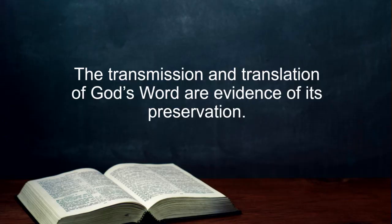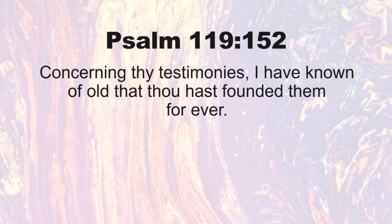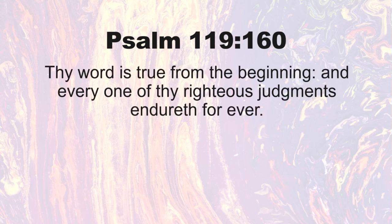What is the evidence of the preservation of God's Word? Well, let me state this. The transmission and translation of God's Word are evidence of its preservation. The fact that it has been transmitted down through the years and translated into so many different languages shows us that God had determined to preserve His Word. And we see this even in the text of Scripture. In Psalm 119, verse 152, look what the Bible says. "Concerning thy testimonies, I have known of old that thou hast founded them forever." And then in verse 160: "Thy word is true from the beginning, and every one of thy righteous judgments endureth forever."